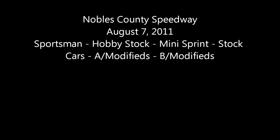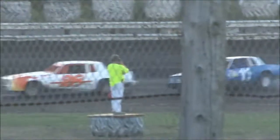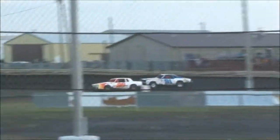Nobles County Speedway on August 7th, 2011. B-Mod special tonight, along with several other classes of racing. In the Sportsman division, to start it off, wild action. Here's the 11T, gets a little wild, gets sideways.